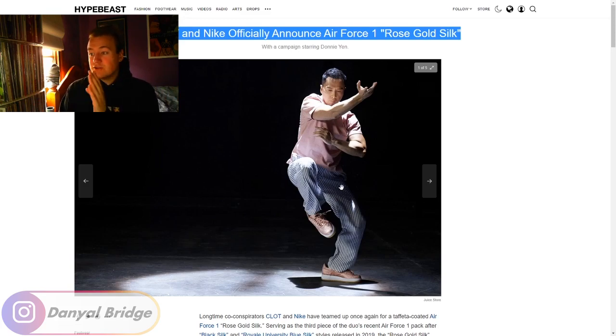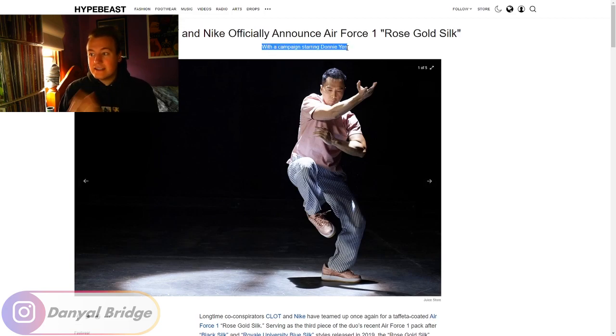Now, the rose gold Air Force Ones was done with a campaign starring Donnie Yen. He was the guy that starred in the Ip Man series 1, 2, 3, and 4. He was also, for a lot of the Western audience out there, the blind guy in Star Wars Rogue One. "I'm one with the Force, the Force is with me." That whole jam. He's this guy.